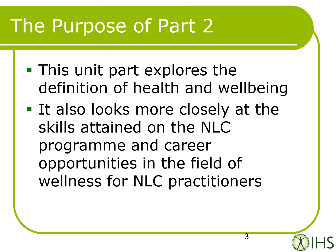So let's look at the purpose of part 2. This unit is going to explore the definitions of health, well-being, wellness, and look at how interchangeable they are. We're also going to look at the skills you're going to attain while you're on the NLC program and how these then can be branched out into varied career opportunities in the field of wellness for NLC practitioners.